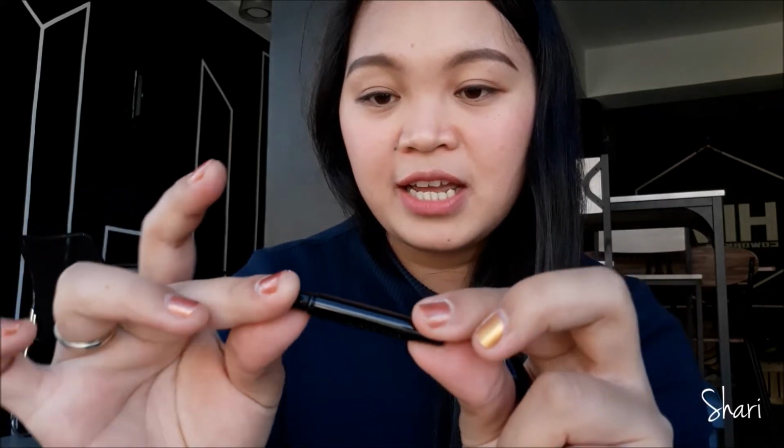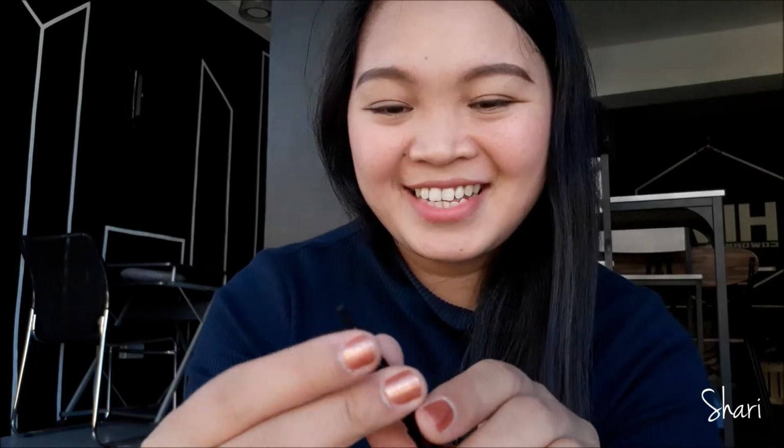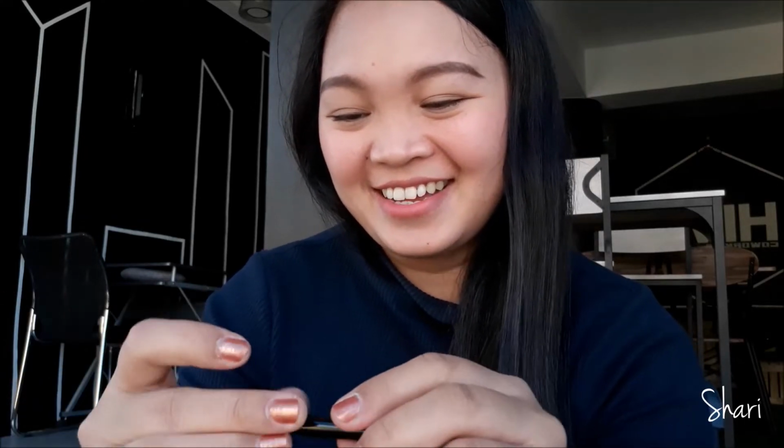And then here, this is a very cute brush. This is from Mary Kay and it comes with the gel eyeliner. This is what it looks like. When you put it away, it's this small. And the second one is a lip liner brush, also from Mary Kay. You do it like this, and then you push it out, there's the lip brush. Isn't it cute? So that's one pouch.